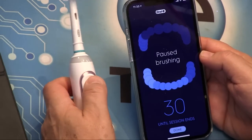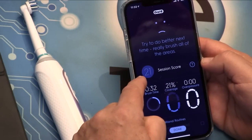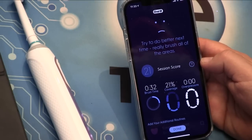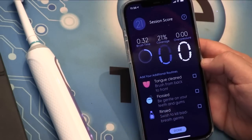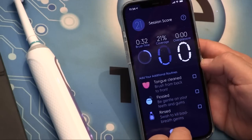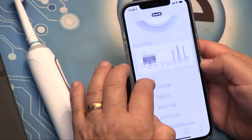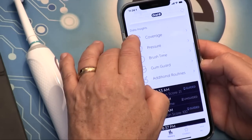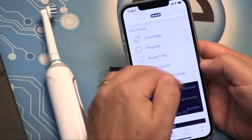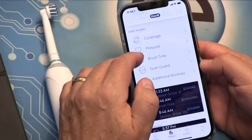That's really cool. It also gives you a score at the end. You can see I didn't do so well on this one because I didn't finish. Try to do better next time. Really, brush all the areas. A little bit of a judgment. It also has additional check marks. There's a tongue cleaning routine. Did you floss? Did you rinse? All of that stuff. And then it even has some... I've just ruined my score. I was really, really good. I know. It measures coverage, how much of your mouth you did. Pressure, with electric toothbrushes, one of the problems is you can press too hard. So it encourages you to do it right, brush the right amount of time.